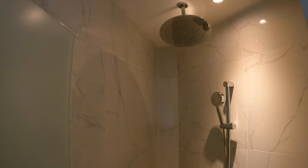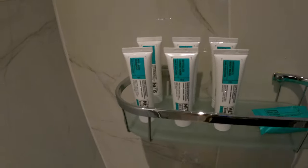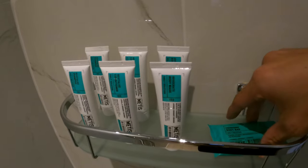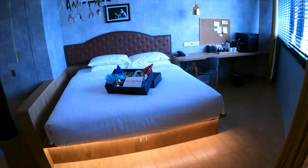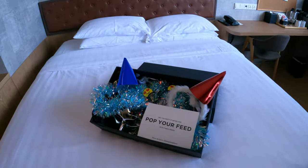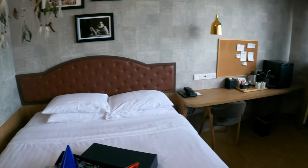Okay, it's a standing shower like this. Very good. Considered spacious, and two sets of shampoo, body wash, hair conditioner. It's very good. And wow, this is really cool. I like this. And yeah, later we'll do the bath test.